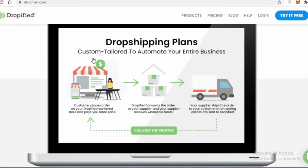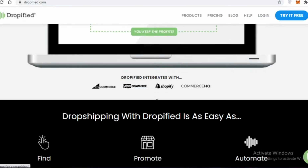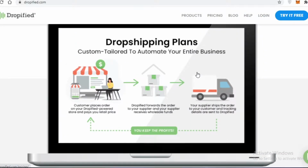Now, what is a dropshipping business and what is the Dropified.com platform? Well, the Dropified.com platform is a platform where a customer can place the order on your website that is powered by Dropified. You are just going to forward this customer order to your supplier, and your supplier will ship the order and track it to the customer and make sure it is delivered to your customer. And this is the basic model of any dropshipping business.